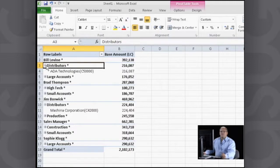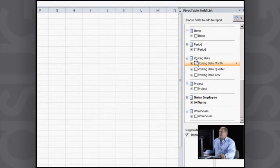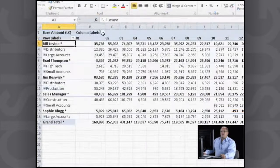What if I want to see that broken down across a number of months? Well, I can go in here and say I want to see that by month or by year or by quarter. So if I say I want to see it by month, I simply select my month. Now, it's showing my months down here. That's really not a great way to look at this information. So all I do is drag my posting date field up here into my column labels, and you can now see I'm seeing that information here by month. Month 1, 2, 3, 4, and 5.